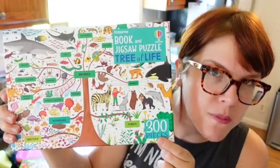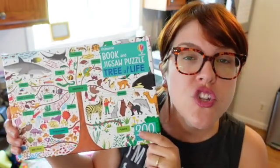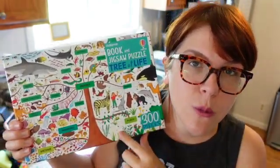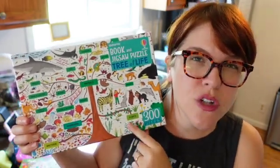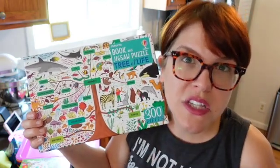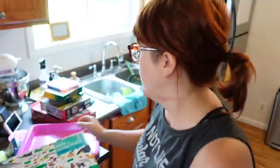It has 300 pieces, which is perfect for Winnie to do by herself or for us to do together as a family. Our first unit study this fall is a biology unit study, so I thought this would be a really fun way for us to introduce and explore different family types and genus, species, all that business.